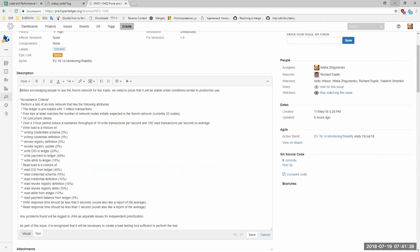Any other questions? So just to summarize, we achieve the load and acceptance criteria. The pool can write for 3 hours with 10 writes per second and almost 100 reads per second without any issues. And if you write for more than 3 hours, it's possible to write up to 1 million transactions. Yeah, it's great to see.